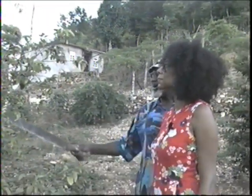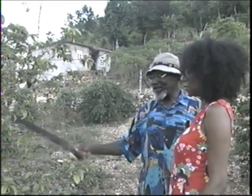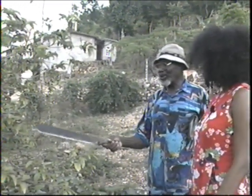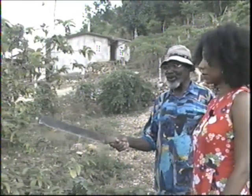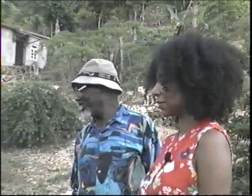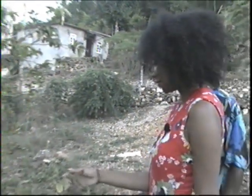But unfortunately, this one hasn't reached the bearing stage yet. How much longer? This one is about 4.5 years old. You know, they take quite a number of years before they start to bear. I see. Okay, so this one has a few more years yet. Yeah, it's just a baby.